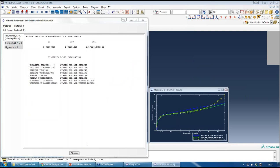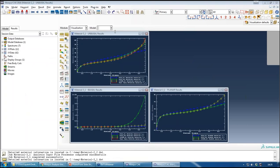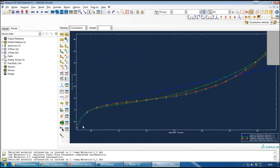Okay, so now you can see it's stable. Got your D1, and it's recalculated C10 and C01. There you go. You can see basically the stress strain curve of that hyperelastic material. You can see the test data, which is in red. Then you've got other ways it fits that curve: the blue, the green, and the yellow, and probably the best fit is the yellow.